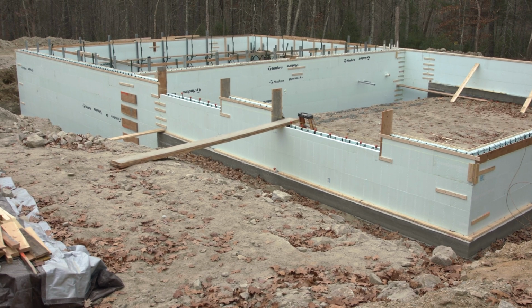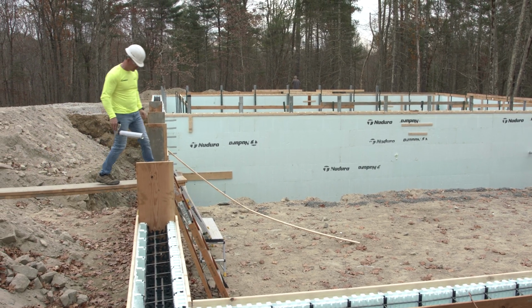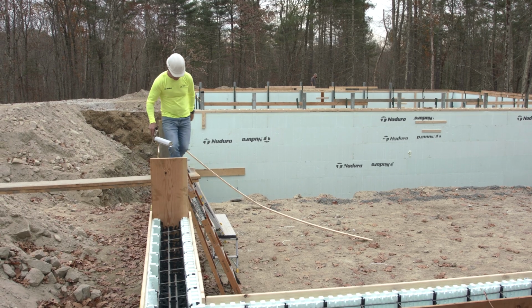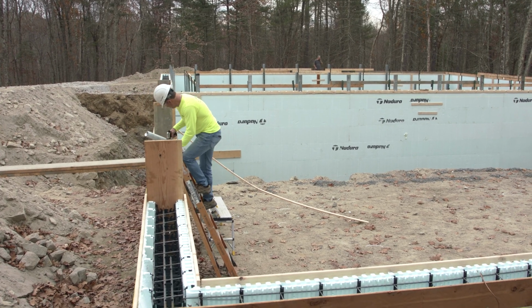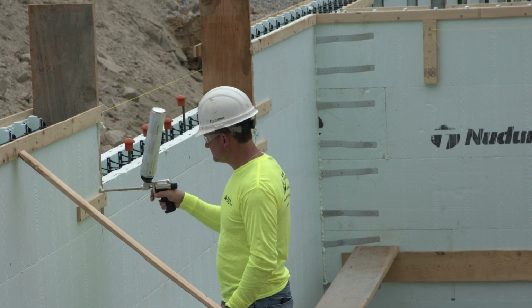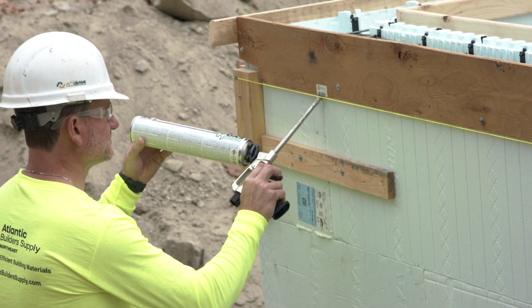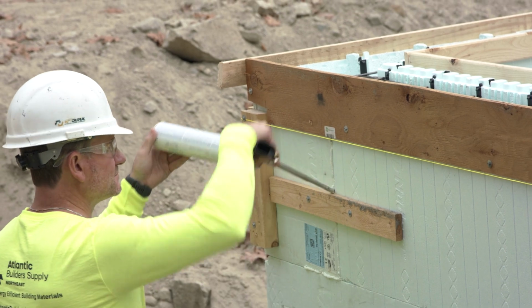I gotta tell you, as a builder, former builder for 20 some odd years, and then having the opportunity to get onto the distribution side, I've found my place. I love what I do. When you adopt ICF as a system and you really own the process of putting it together and pouring it, it's something that's a lot of fun to work with. It's easy to work with, and certainly better than sitting in the office doing paperwork.